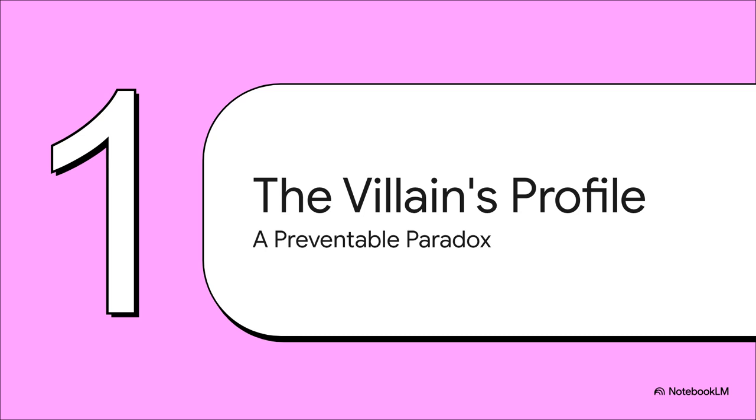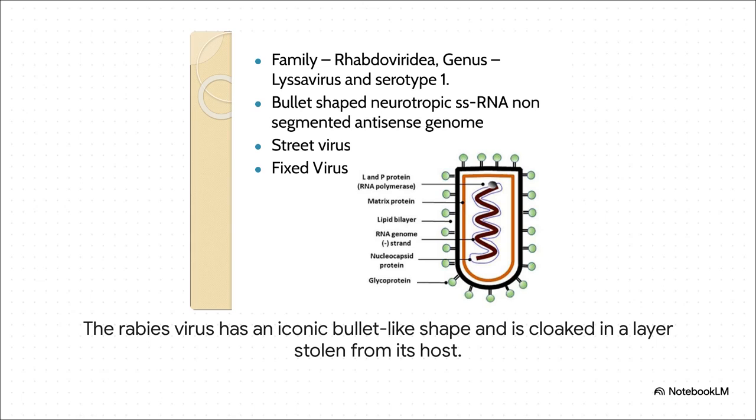So to understand how we defeat this thing, we first have to get to know our enemy. Let's get a look at the virus itself. Well, okay, I know this looks really technical, but let's just zero in on what really matters. The most important detail here is its shape. You can see it has this very distinct bullet-like structure, and it's what we call an enveloped virus. That means it's sneaky. It wraps itself in an outer layer that it literally steals from the host cells it infects. It's the perfect disguise.